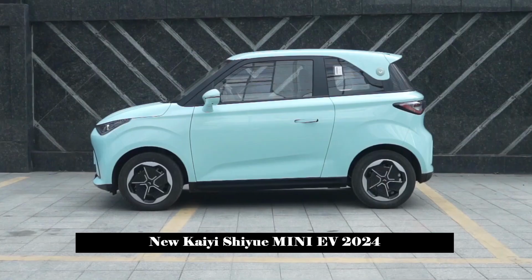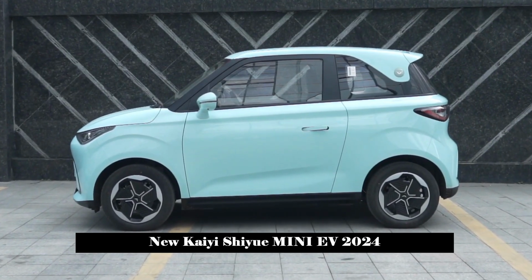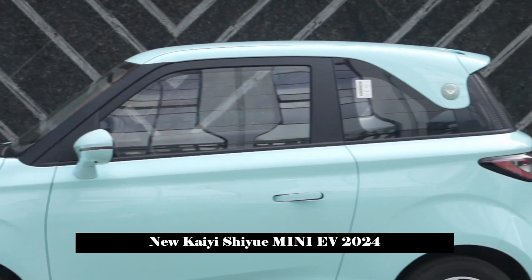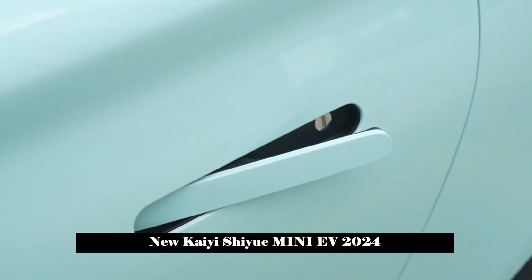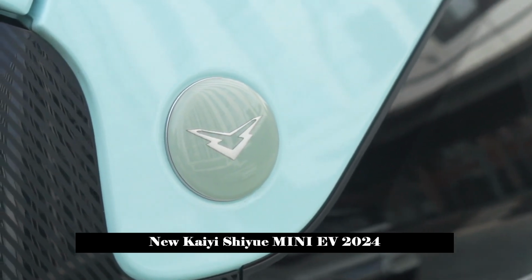In terms of power, Kaiyi Shiyue adopts a front-mounted single-motor layout, with a maximum motor power of 40 kilowatts. Equipped with CATL lithium iron phosphate battery. CLTC cruising range is expected to be available at 201 kilometers and 301 kilometers.